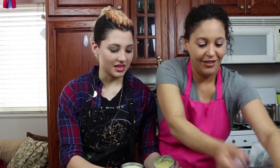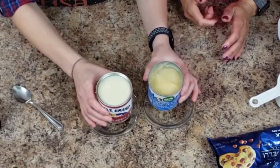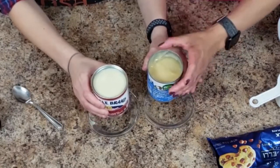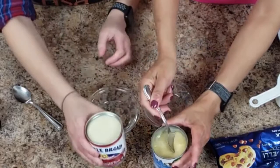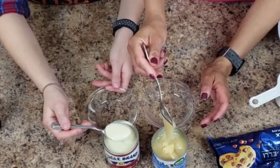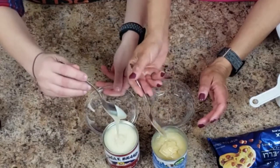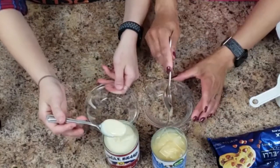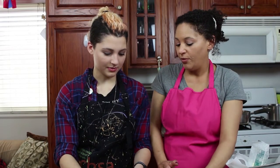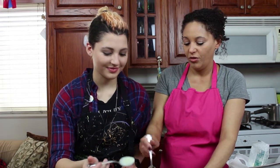Right off the bat, this looks way more delicious than this one. It does look like a little yumminess. Okay, so what I want to do is pour a little. Ooh, look at that. That looks a lot thicker than this. Oh my god, that looks delicious. And I want to put a little bit so Jazz and I can taste test both, just off the spoon. You taste that one, and I'll taste this one. And then we'll switch.